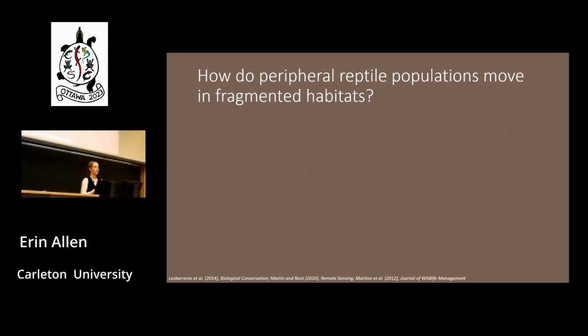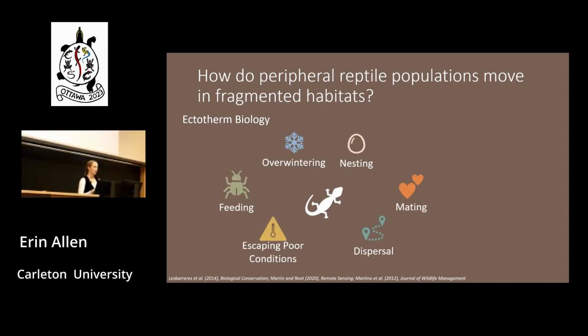So considering that northern reptiles are restricted to a few specific locations, how do they move in their isolated habitats? I considered several factors that I thought would really influence this. Firstly, their ectotherm biology. As we all know, ectotherms cannot internally regulate their body temperatures and rely on external heat sources. They're also vulnerable to desiccation and have small bodies that limit their movement. So they require pretty specific habitat with enough connectivity for them to access resources like food or nest sites and to complete life stages like mating or dispersal.